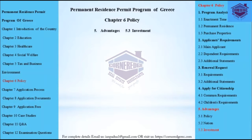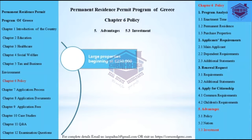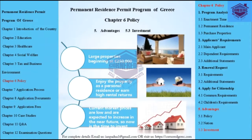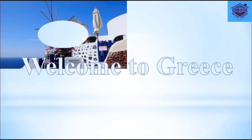Investment advantages. Large properties beginning at 250,000 euros. You can enjoy this property as a personal residence or earn high rental returns. Current market prices are low and are expected to increase in the near future, so now is the time to invest. Welcome to Greece.